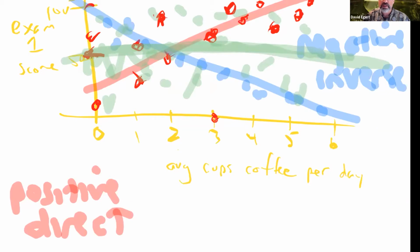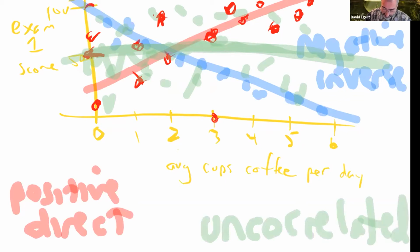What would we call that? That T word, the T-O-lot, no? I just call it uncorrelated. There might be a T word as well that I bet is not coming to me right away.